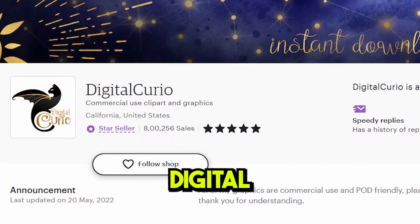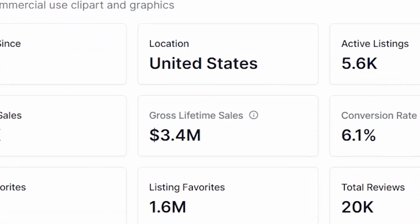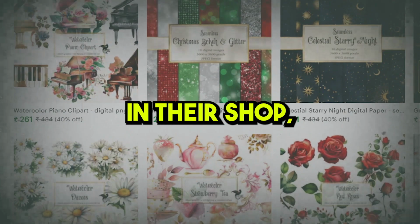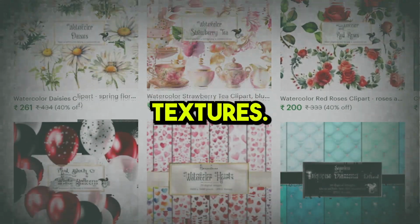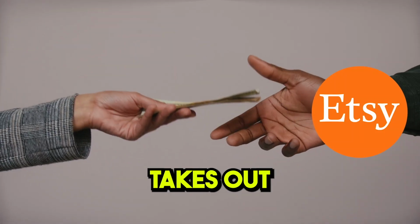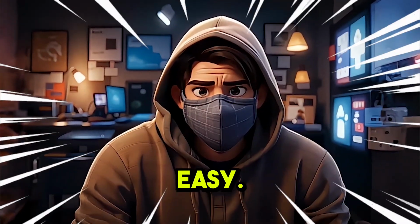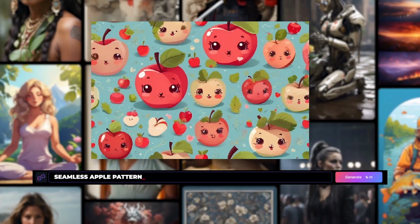Now, this shop called Digital Curio has done millions of sales, which has likely brought in about $3.2 million. Granted, they do have some other types of products in their shop, but a lot of their best-selling products are these seamless pattern textures. Now remember that selling a digital product, you'll keep around 91% of your gross revenue and profit after Etsy takes out all of their fees and taxes. And this business model is super easy. You're basically just selling an upscaled AI pattern as a digital download file.